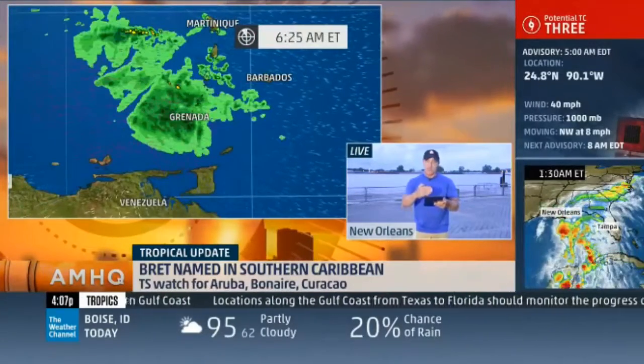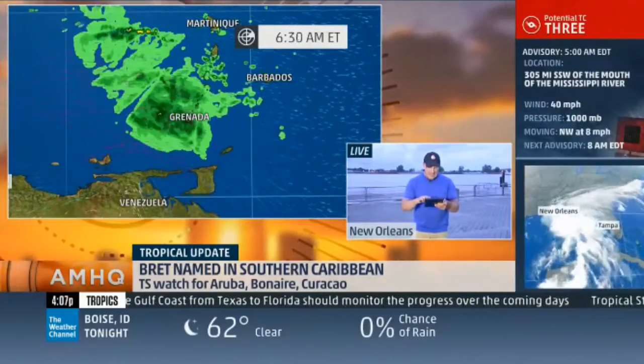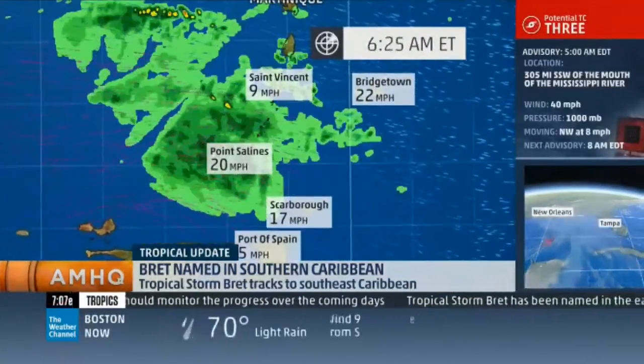Radar doesn't show the whole picture. There's still rain in Trinidad. There's still rain on the northern Venezuela coast. We're just void of data down there. We don't have that data. So as we go on in time, again, we're going to watch this move off toward the west.